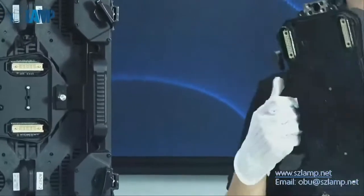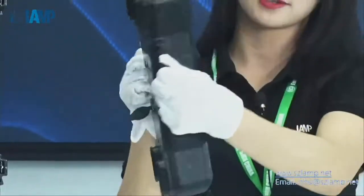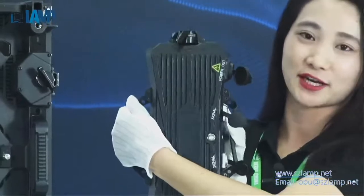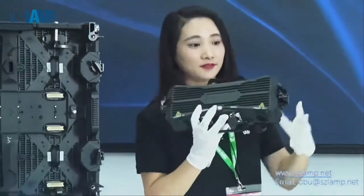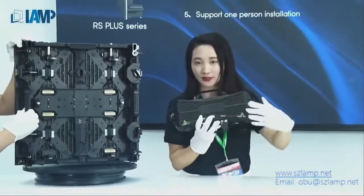Also, you don't need to worry about the handle. It's not going to break or anything. See, we can fold it. It's not going to break. It's very strong. Also here, we have 2 signs to show you this is power out and power in.